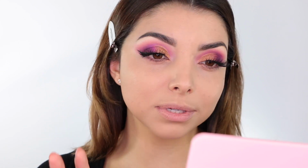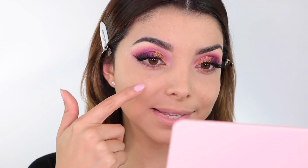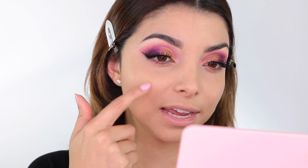So I will say the medium coverage is right on point, and I love the fact that you can build up the coverage if you want it more, which I did. I applied a little bit more on the spots that I wanted to cover more instead of doing another layer, but you could layer it if you wanted to.